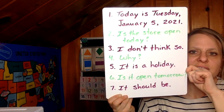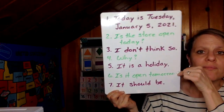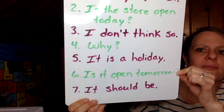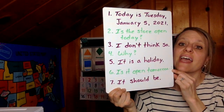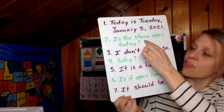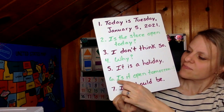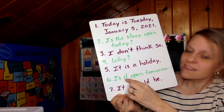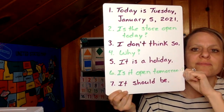Number 6. Is it open tomorrow? There's a question mark at the end. And notice that instead of using the store, I used it. Is the store open tomorrow? But it can replace that. Is it open tomorrow?